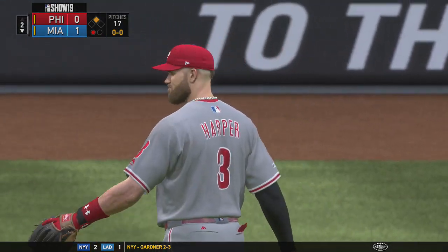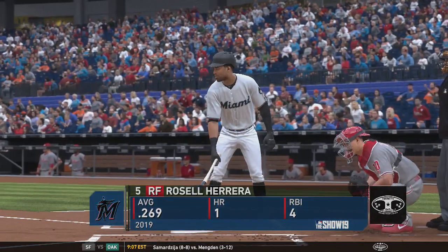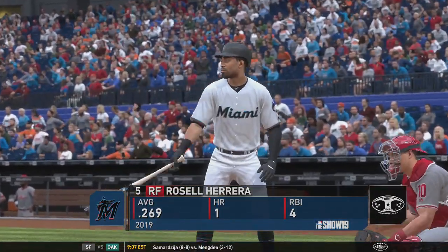So here's how the Phillies are positioned defensively. And this team, they're not going to be moving around as much as some of the new age teams. The shifting and moving the third baseman over second base and the right fielder to play third base. This is going to be your stationary team, trusting pitchers to execute pitches. Ready now, Rosell Herrera.